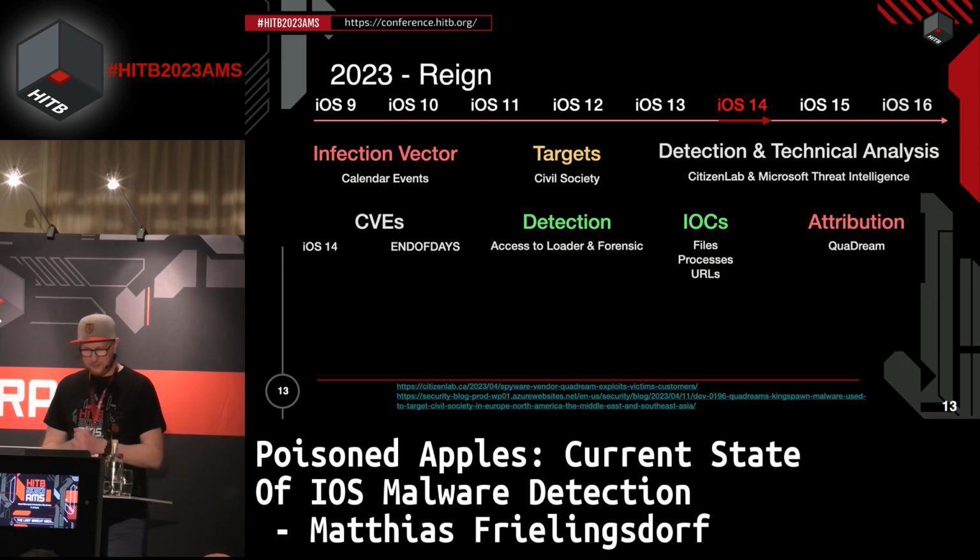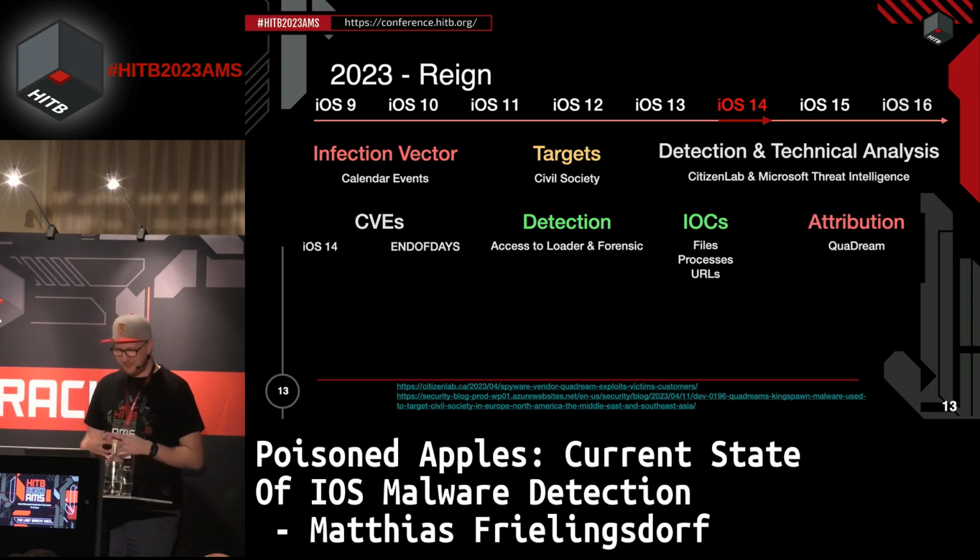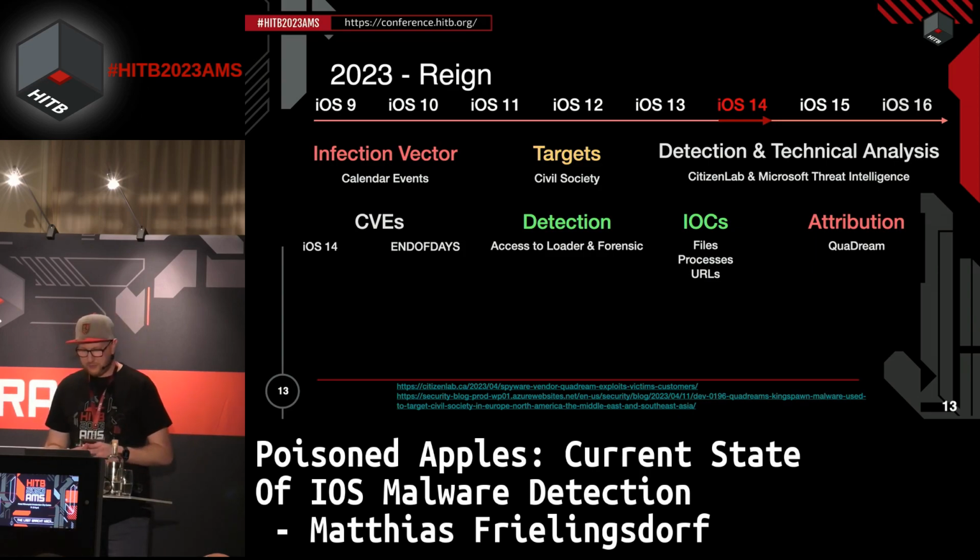Then there was a new sample, from 3 weeks ago. It's called Rain, and the attribution is to the company called Quadream. Detection was made by Citizen Lab and an amazing report by Microsoft Threat Intelligence. They got access to the loader and also did forensic analysis. The infection vector is not really clear, but it's most likely calendar events. That's why Citizen Lab also called the vulnerability End of Days, even though they didn't get a CVE for it, because they did not know what the vulnerability was. We have a couple of IOCs here as well, which are files, processes, and URLs.